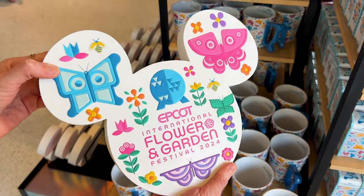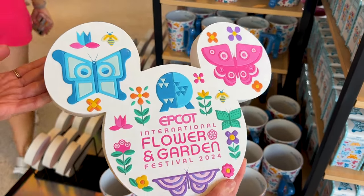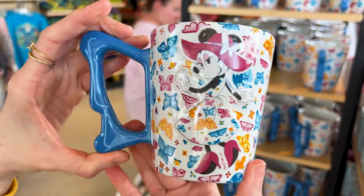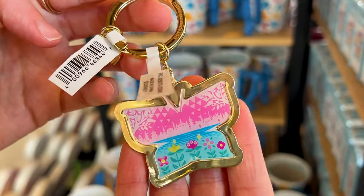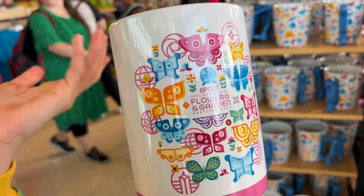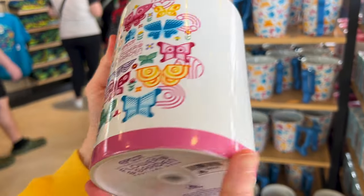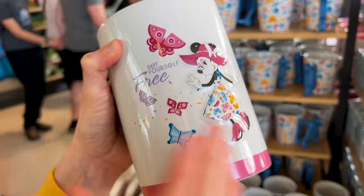I like it. A very heavy garden stepping stone for $30 with a little Mickey icon and the butterflies. And check out the mug with the butterfly handle for $20. Oh, there's Minnie Mouse. Oh, here it is, Flower Garden. A pretty keychain for probably $15. And also another plant or flower pot here. This one has the hole this time, and you can actually take this out or put it back in if you need it, $30. Oh, look, embossed is Minnie Mouse, or 3D is Minnie Mouse. Set yourself free.